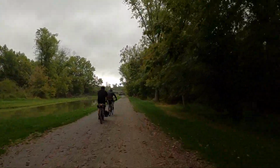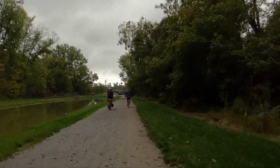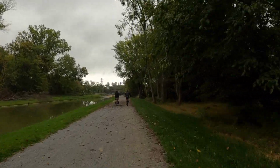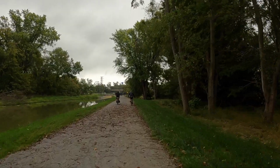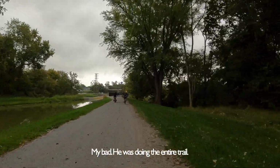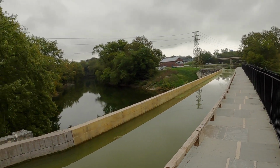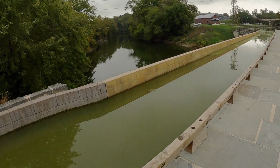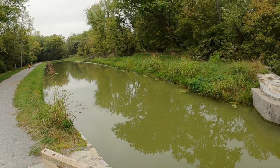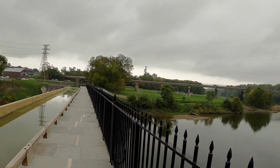So you can see a lot more local walkers and bike riders through this part of the trail. Although he has panniers on, so he might be doing more of the trail. The gentleman in front, definitely not doing the entire trail. So this is the Aqueduct going into town, and there's actually a little canal that has the water from the towpath back there, which is raised up and goes over the actual river down below.